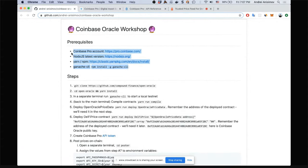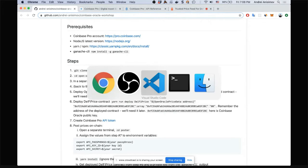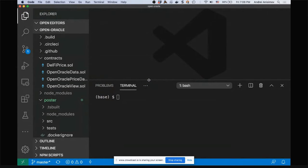Some things you need to have installed in order to follow along with this workshop: you need to have an open Coinbase Pro account, the latest version of Node.js, yarn, npm, and you also need Ganache CLI in order to run a local Ethereum node. Cool. So let's jump right into it. What we're going to do first is clone the Compound Finance Open Oracle repo. I already have it cloned here.